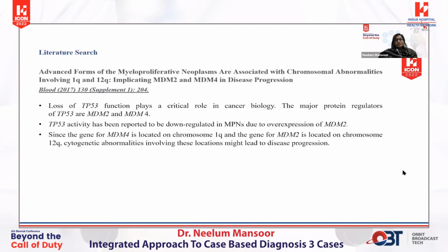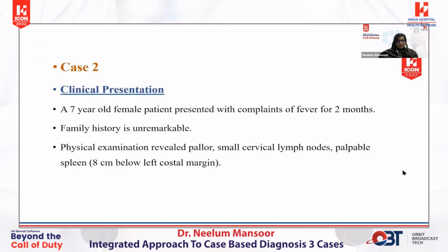So after the combined effort from histopathology, hematology, cytogenetics, as well as cytopathology, on the basis of all these findings, we concluded the case and established a diagnosis. Otherwise, it would not have been possible if we were working in isolation and sending out the histopathology report in isolation, and if the bone marrow biopsy was not advised on the basis of extramedullary hematopoiesis, then we could have missed this case. This is another case.